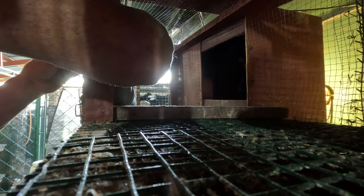Natural. So you progressively switch them to a 100% organic diet. Let's see how the egg production increases. And I'll see if the meat's tastier. All that kind of stuff.